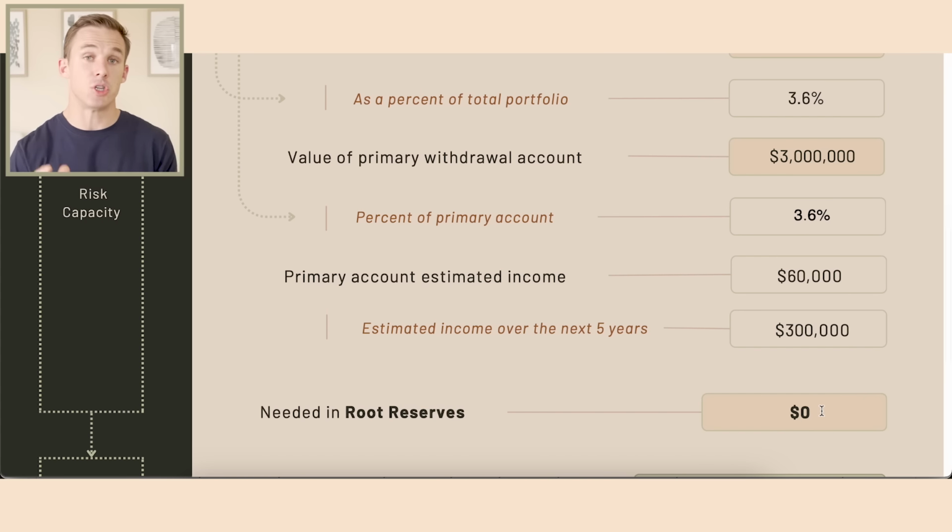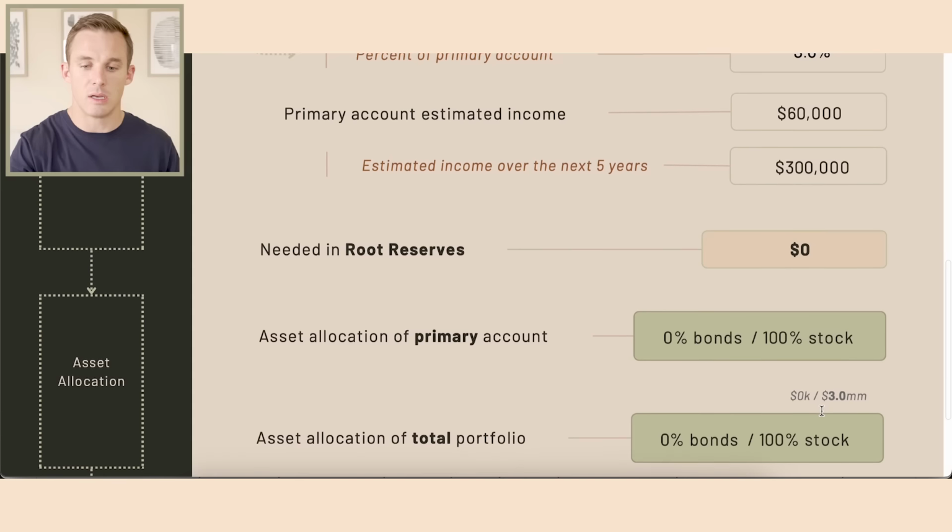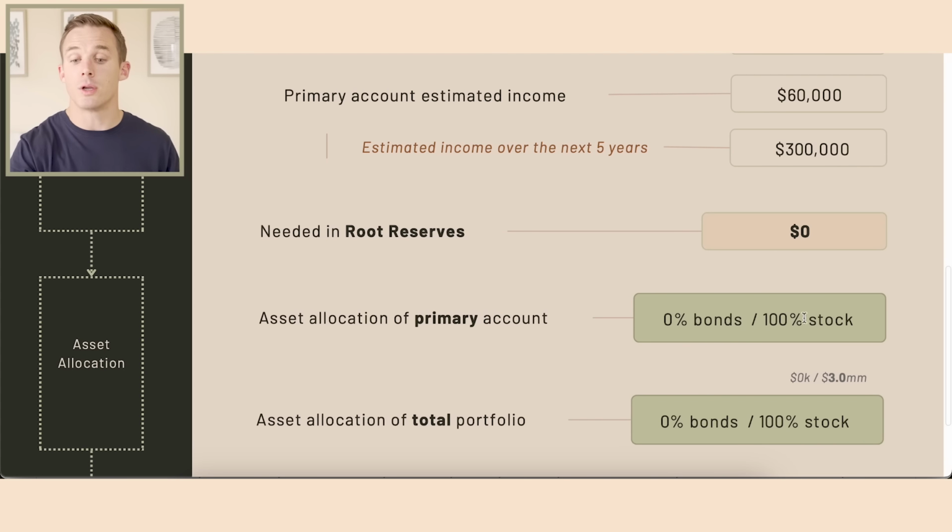When we look at this, how much do you need in what we're calling root reserves? Well, the reality is you don't need anything. From a risk capacity standpoint, your cash interest and cash dividends are covering all of your income needs. So if we look at this, you could afford to have your primary accounts be 100% stock, 0% bonds.